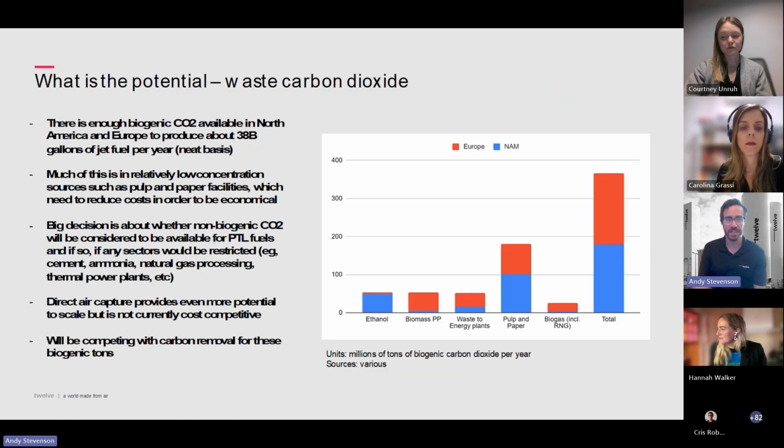The first one I'll talk about is the feedstock, which is waste carbon dioxide. There's some really exciting things about the feedstock. If we just look at biogenic CO2, which is CO2 that's ultimately derived from biomass, there's enough biogenic CO2 in North America and Europe alone to produce almost 40 billion gallons per year of sustainable aviation fuel. And all of this biogenic CO2, or almost all of it, is currently being just vented to the atmosphere and not used for anything else.